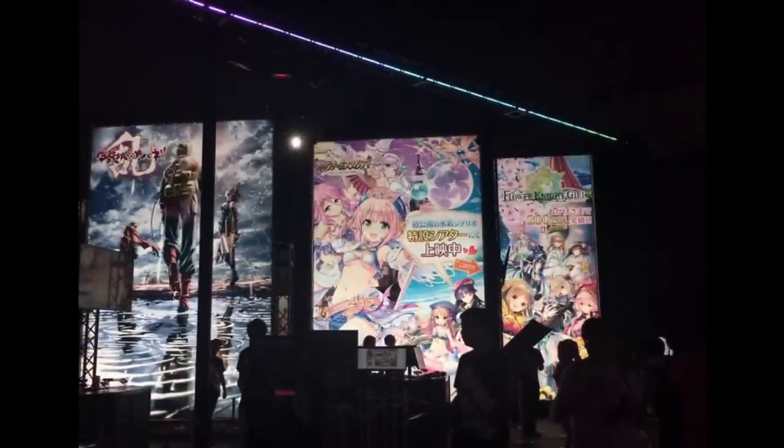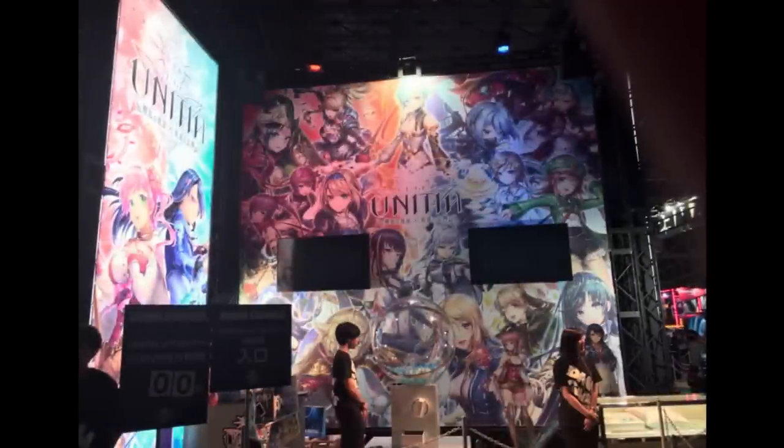Here's some pictures of games that I had no idea existed until I saw them. I think they're from DMM, I'm not really too sure. Yeah, they're definitely from DMM, because I remember going to the Unitia booth because they had a gacha machine and I'm a sucker for those.